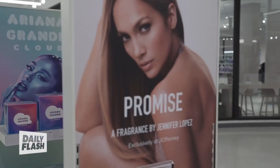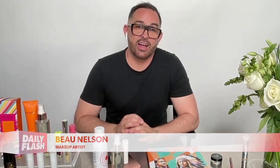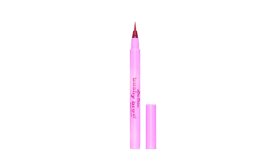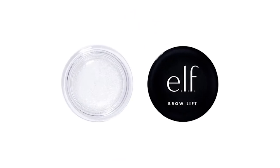Celebrity makeup artist Beau Nelson has more. We're seeing a lot of fun beauty trends this summer that are way easier to create than you would think. I'm going to start with my personal favorite, which is fluffy brows. I love using brow pens and brow powders to define the brow. My favorite right now is to use the Line Prime Bushy Brow Pen for precise strokes, and then I add the e.l.f. Brow Lift on top for hold and definition.